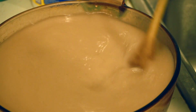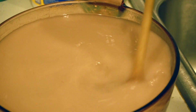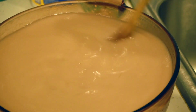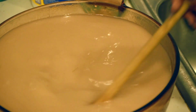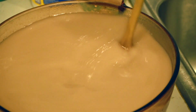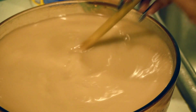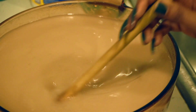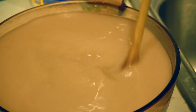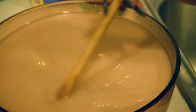Ooh. It smells good, the coconut milk and the almond milk. My money oil that I have just smells amazing. So I always like to pour a little bit of that into any work that I'm doing, especially if I'm doing a spiritual bath, just because it smells really nice, but also brings in that energy, okay?